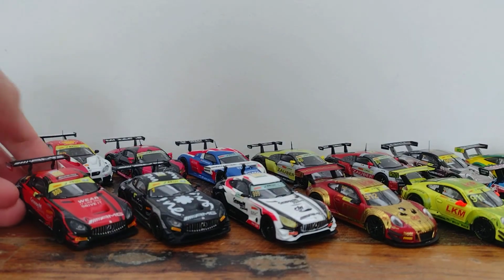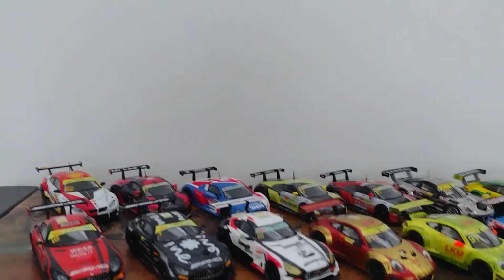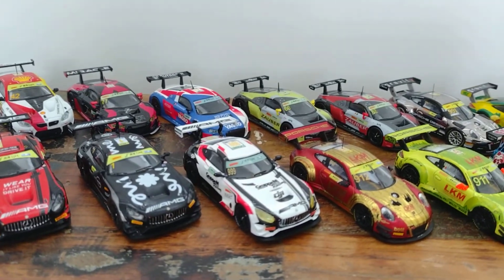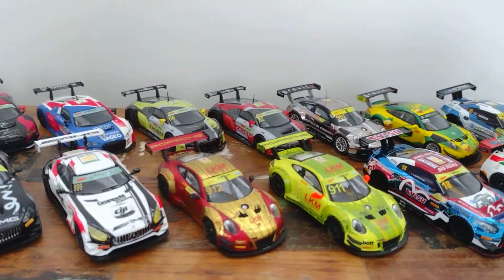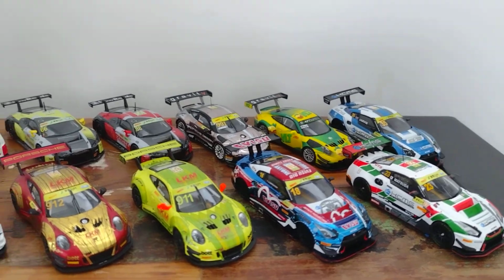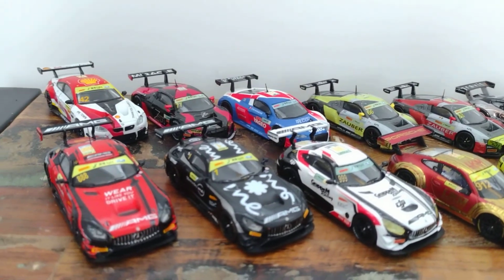So that is a run through the 2018 Macau GT World Cup with models from Tarmac Works and Sparky. Like I said, Speedmaker Projects do the custom work and you can order those cars from them. I really recommend giving them a go, especially if there's a GT3 car you really like that hasn't been modelled. Give them a shout and they may be able to help you out.